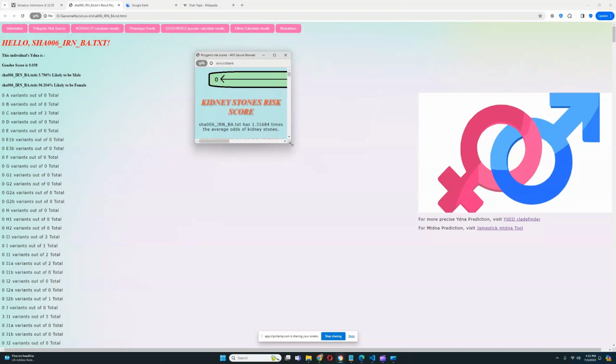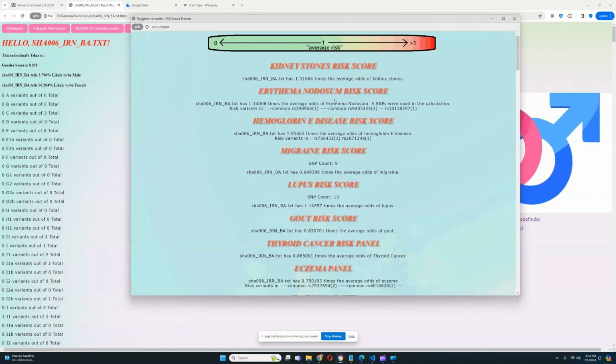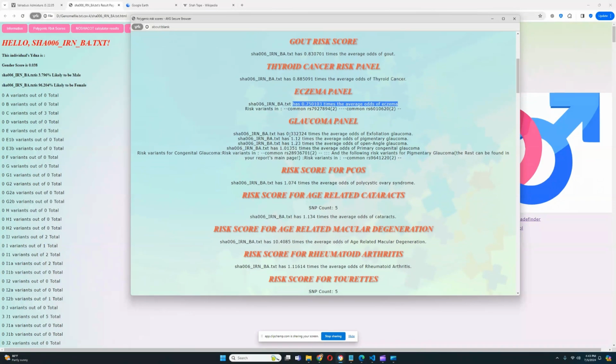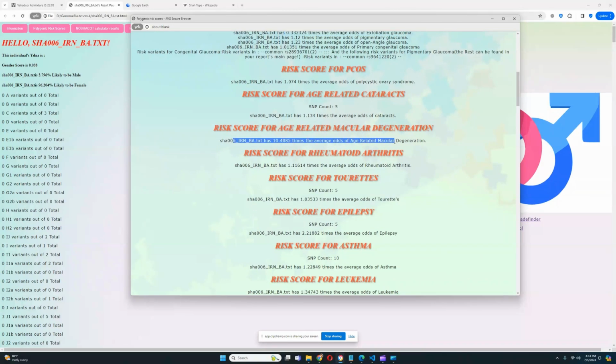I am going to ignore everything that's average and only talk about stuff that's either very above or very below average. So she's got higher than average odds for kidney stones. She's got very high odds for hemoglobin E disease, and she's got risk variants in these two variations for hemoglobin E disease. She's got low odds for migraine, low odds for eczema, low odds for exfoliation glaucoma. She's got very high odds for age-related macular degeneration.